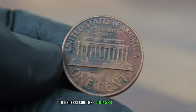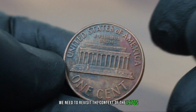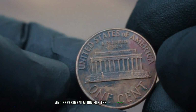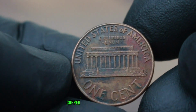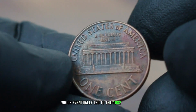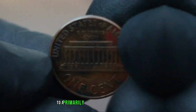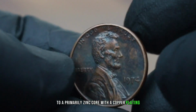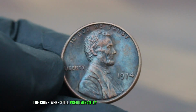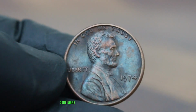To understand the significance of this coin, we need to revisit the context of the 1970s. The decade marked a period of transition and experimentation for the United States Mint. Copper prices were rising sharply, which eventually led to the 1982 change from the traditional copper composition of Lincoln cents to a primarily zinc core with a copper plating. However, in 1974, the coins were still predominantly composed of 95% copper and 5% zinc, continuing a tradition that dated back to 1909.